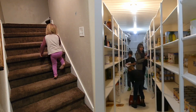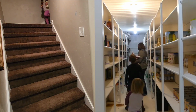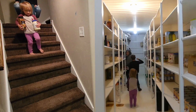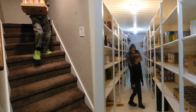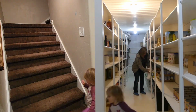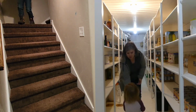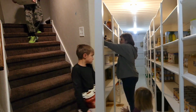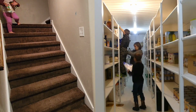Often we set aside $20 or $30 per week to try to add to this basement storage in addition to our normal weekly groceries. As we go through this, you can see that I had fewer and fewer kids helping in the end. Esther was very excited to bring canned goods to the basement, even one or two at a time.